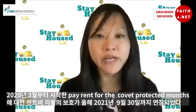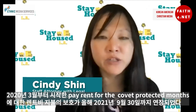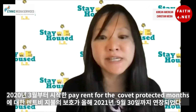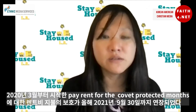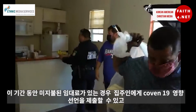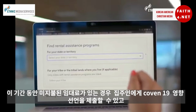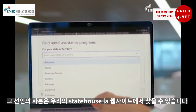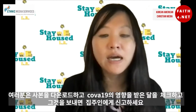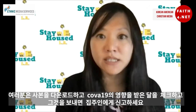So if you weren't able to pay rent for the COVID protected months, which begin from March 2020 and the protection is extended to September 30th, 2021 of this year, if you have any unpaid rent for this period of time, you can submit a COVID-19 impact declaration to your landlord, and a copy of that declaration can be found on our Stay House LA website. You download a copy and you check off the months you're impacted by COVID-19.